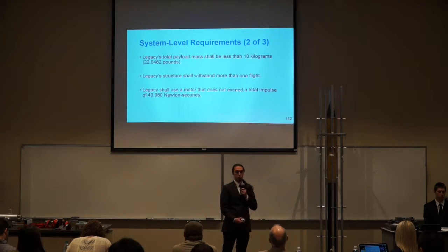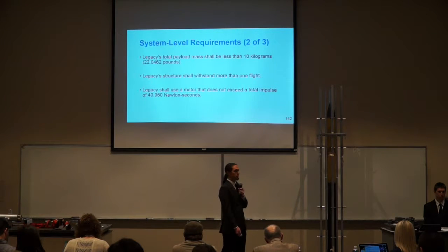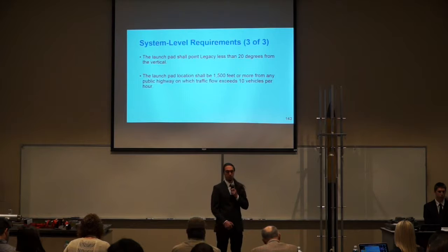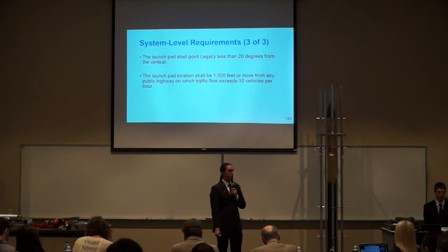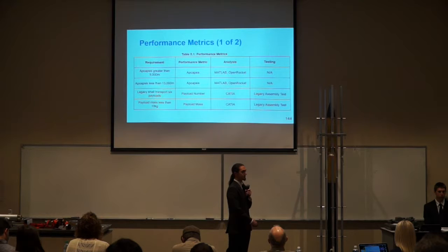Legacy shall use a motor with a fuel impulse less than 40,960 milliseconds. And finally, the launch pad shall point Legacy within 20 degrees of the vertical, and the launch pad location at launch shall be 1,500 feet or more away from any public highway on which traffic exceeds 10 vehicles per hour.